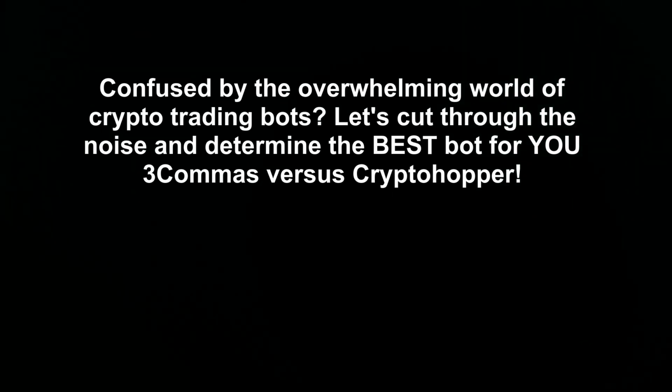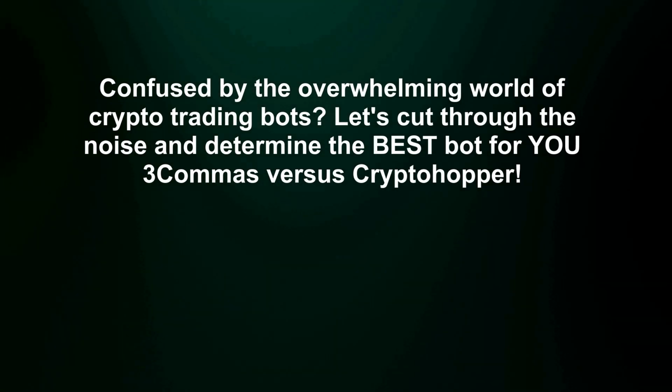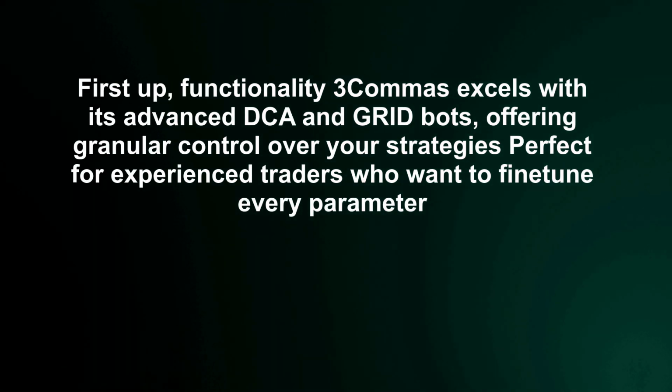Confused by the overwhelming world of crypto trading bots? Let's cut through the noise and determine the best bot for you. 3Commas versus Cryptohopper. First up, functionality.